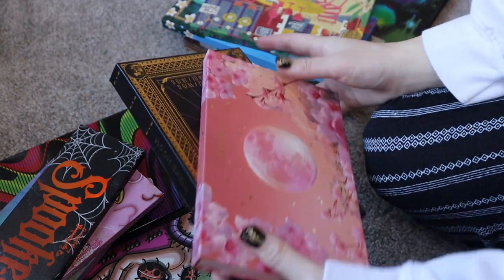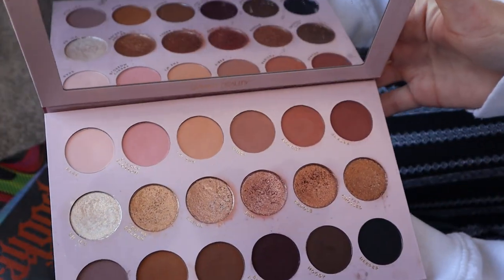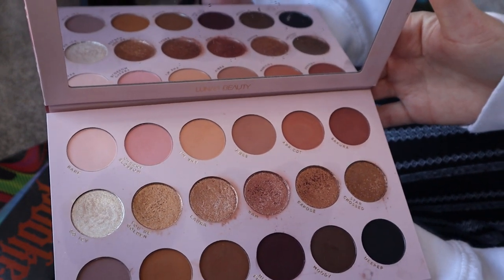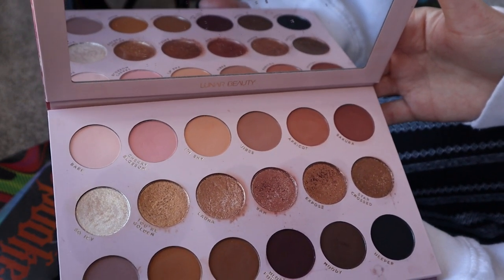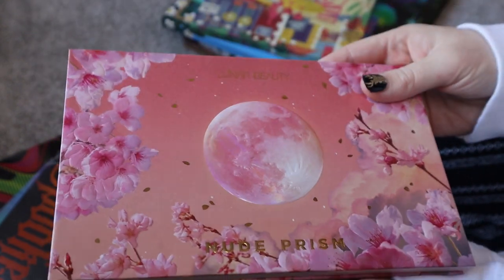Let's talk about Lunar Beauty. So this is the Nude Prism palette. Look how pretty this is. Y'all know I'm keeping it. Do I need it? No. I have the Makeup by Mario palette, the Patrick Ta palette, Natasha Denona palettes, but I'm keeping it.